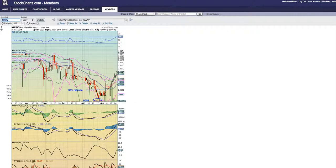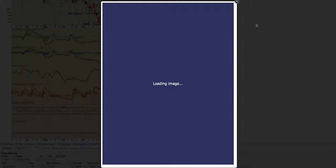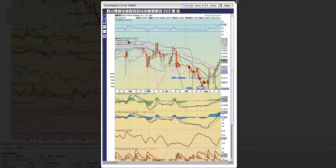The NWAV, this was a stock that I talked about, that 50% retrace level. Some stocks don't work out, some stocks do. This is a stock that did. The stock broke this 0.001 level. I talked about that 50% retrace, which was 0.0005. And then today we hit a high of 0.0034, closed at 0.0032. Just a great trade on the NWAV.